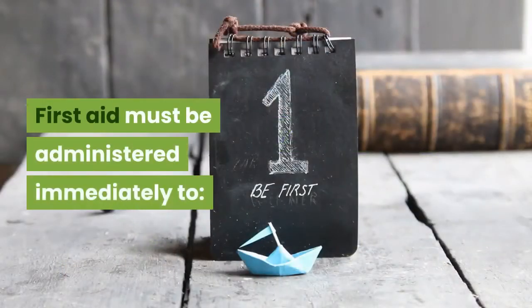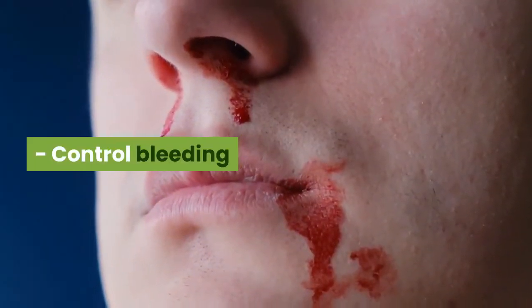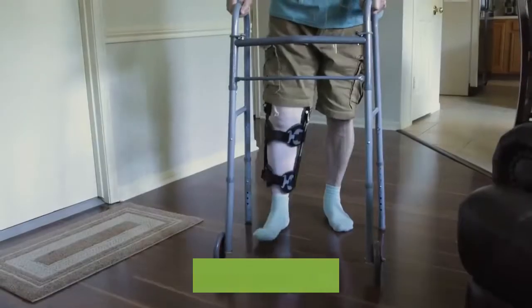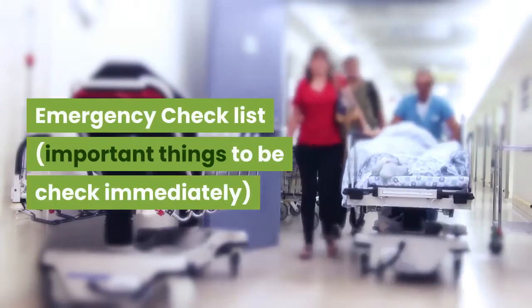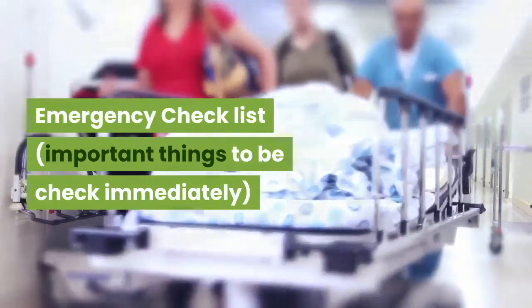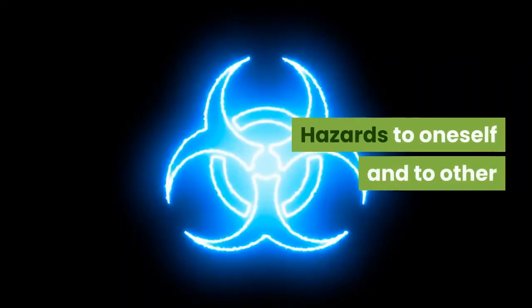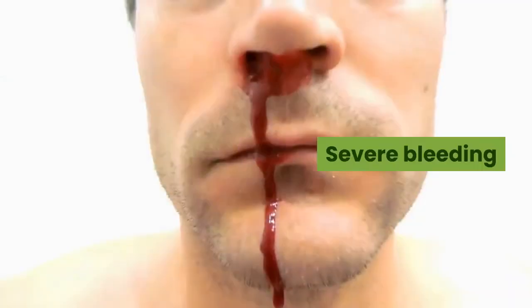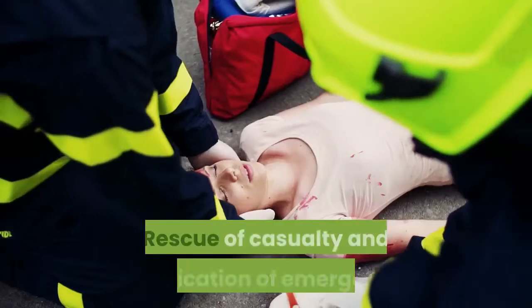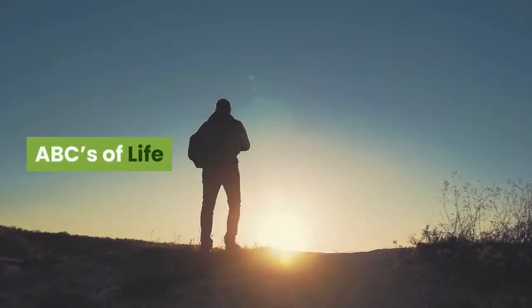First aid must be administered immediately to restore breathing and heartbeat, control bleeding, remove poisons, prevent further injury to the patient. Emergency checklist, important things to be checked immediately. Accident situation. Hazards to oneself and to others. Unconsciousness. Respiratory arrest. Severe bleeding. Rescue of casualty and notification of emergency.